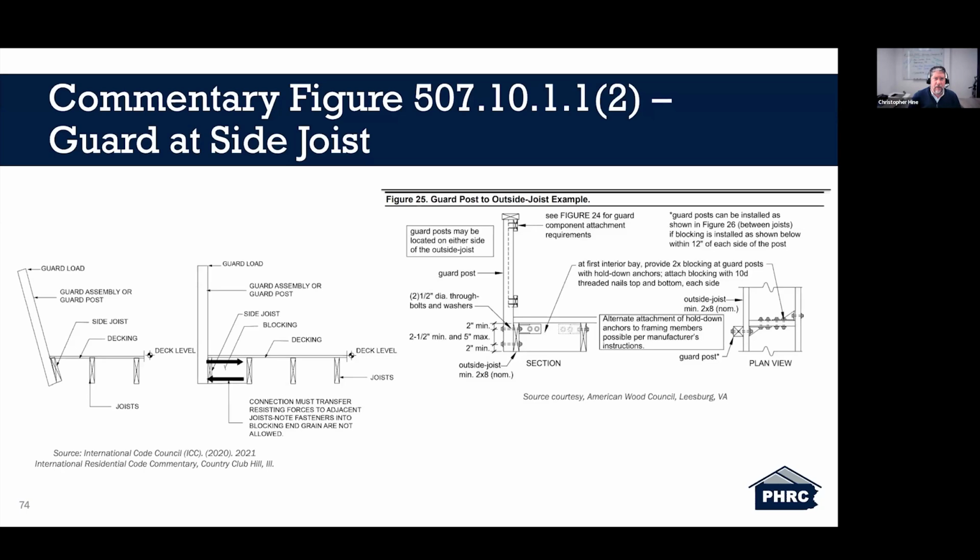This next section here, this next figure out of the commentary talks about the side joist or the end joist on either side of the deck. Again, we want to prevent rotation of that joist. So now you have to transfer that load from that end joist to the next joist over. The code does a good job showing that you have to do it, but it doesn't necessarily dive quite deep enough in showing you how to achieve that.